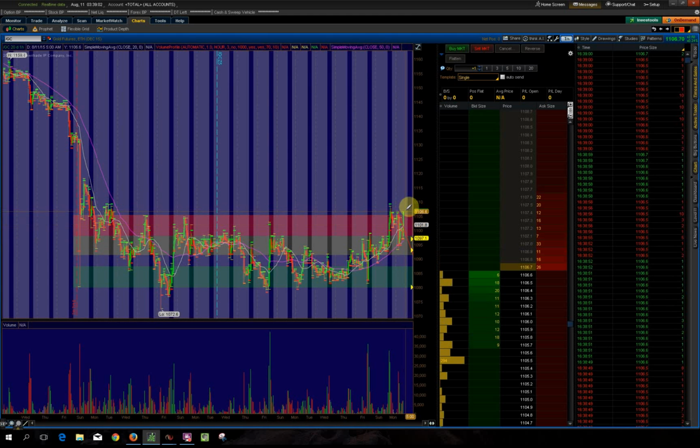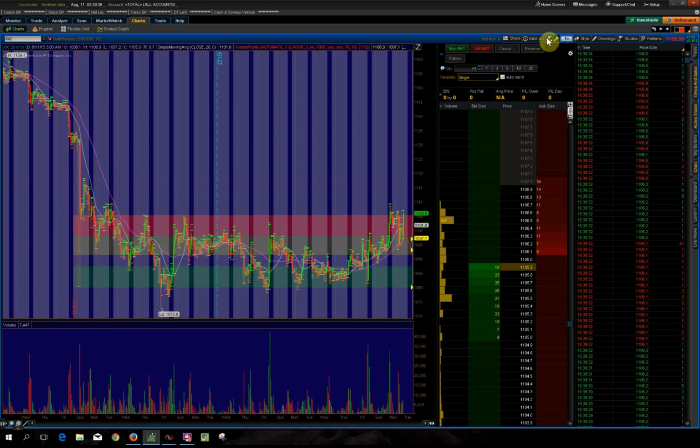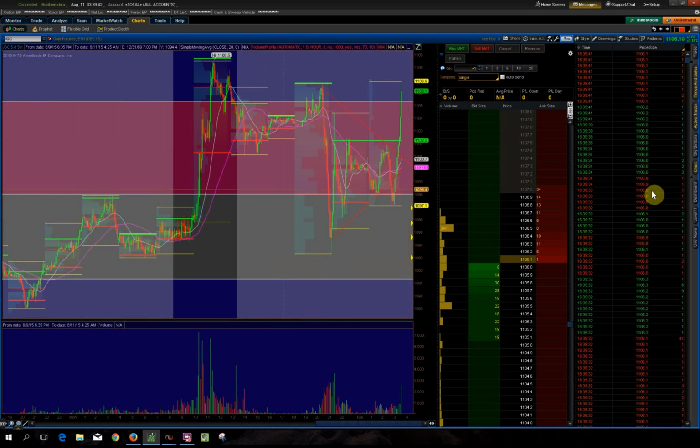Because like I said, there's not a whole lot of resistance once we get past this area, and it kind of capped at the 1108 yesterday. So it could easily move up to 1108, and if it does that, the next areas to really break through are the 1112 up to the 1117 area. And then above there, there really isn't a whole lot of resistance. So we'd have to see how much momentum this thing really has, but it's really shooting up.